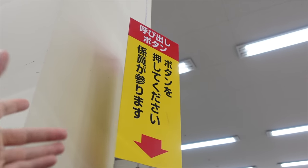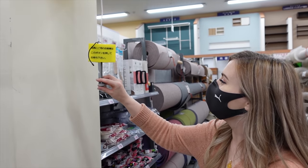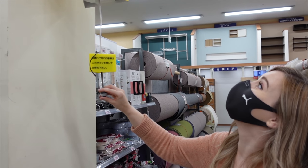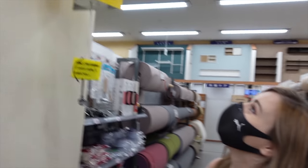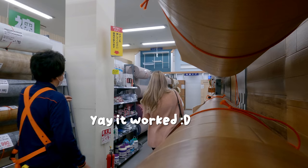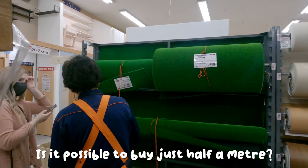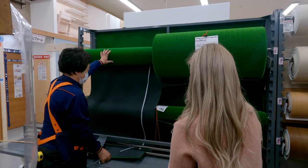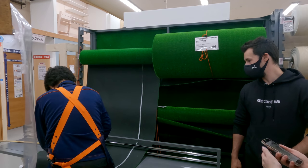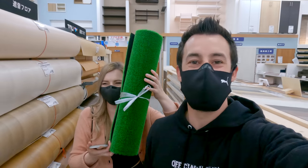The guy just told us apparently there's a button that you can use to call the staff. So, and now we wait. Yay! Step one. Got it.